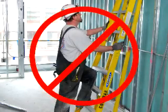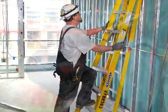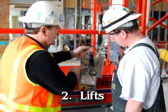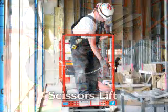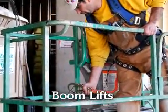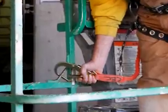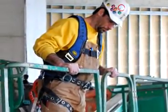Never prop a step ladder on anything. Get a straight ladder and secure it top and bottom before you climb. Using a boom or scissors lift, you must be safety trained first. On a scissors, make sure gates or chains are working and in place before moving or raising. For boom lifts, tie off with a full body harness and lanyard before moving or raising.